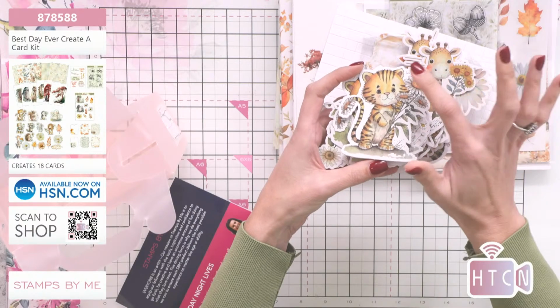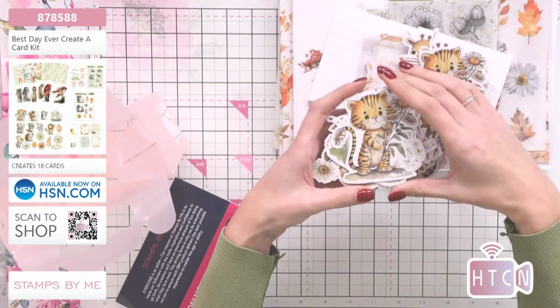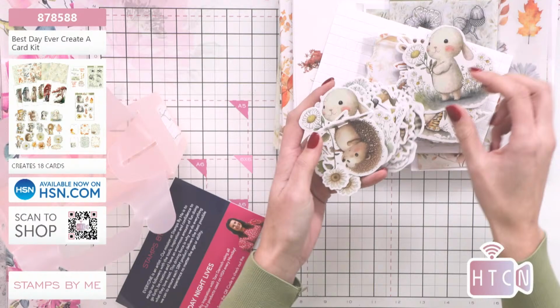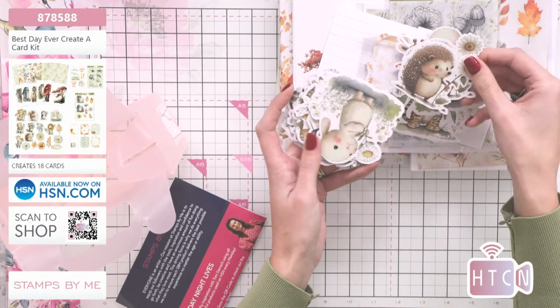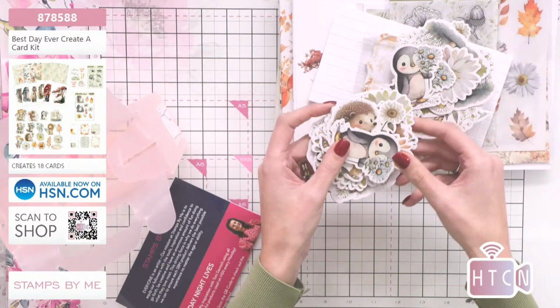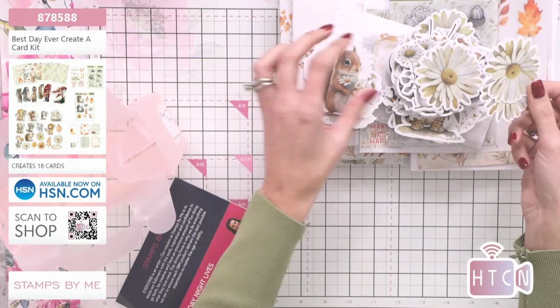And again, if you don't like the white edge, because sometimes I'm a bit moody and I don't want my white edge, I just take an ink pad and blend it out, or I just cut it down. They're super easy to cut away too. So it's personal preference. You decide what you think is going to work for you. These are just amazing, and you get a whole bunch of different designs on here, and lots of florals to build your designs as well.